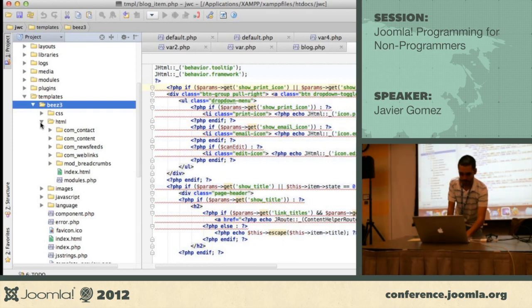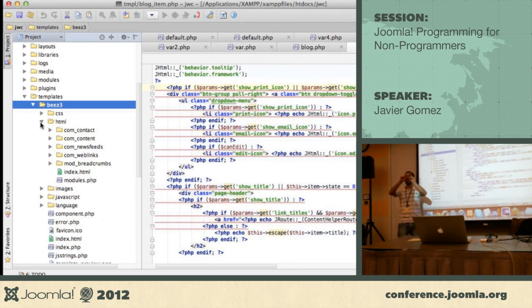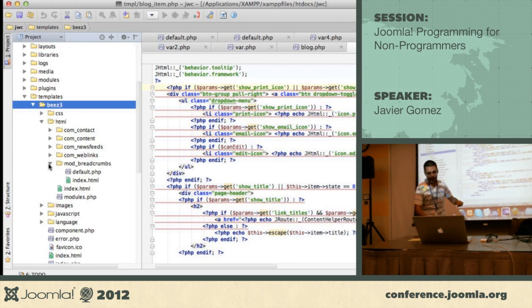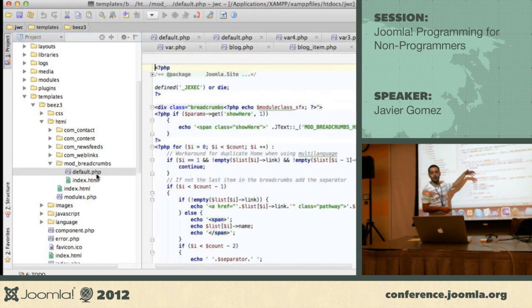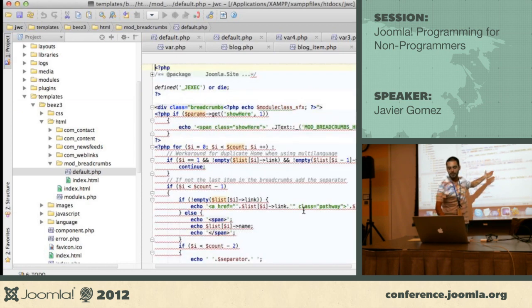As you see here, for example, I'm overriding the module breadcrumbs. The breadcrumbs is that module that I put over the article that says you are in home, and then you are in that category, and then you are inside that. If I open that file, what I see is the PHP that does this breadcrumb, and you can modify it. You can change the HTML here, but you will say, okay, Javier, that's very good, but I don't know how to create the first file.